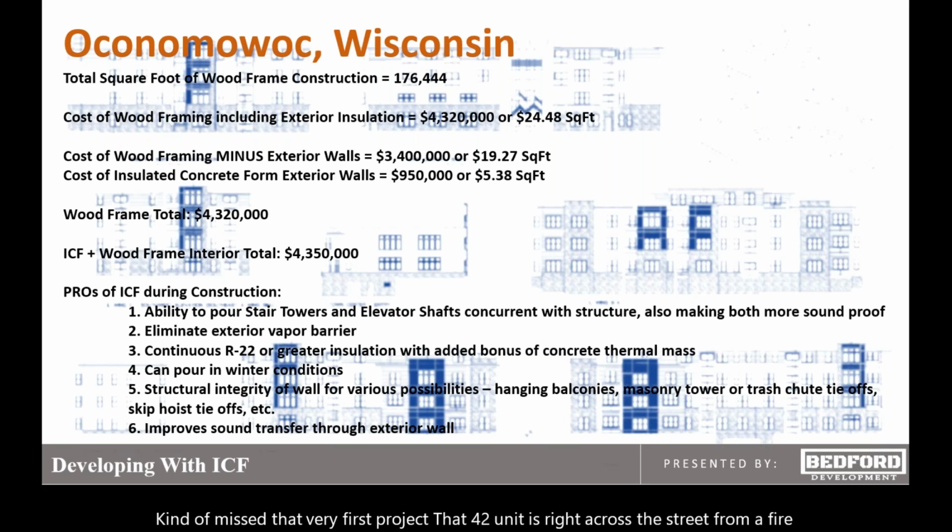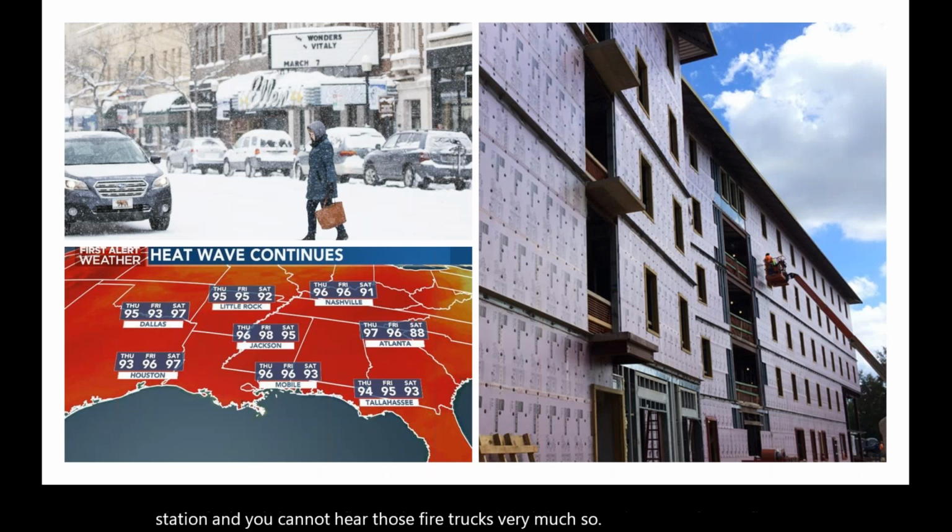So, and again, I talked about it, but this is an example of the continuous insulation that is required in our area for multifamily, which you can get away from with ICF. And so it benefits you in the heat and the cold. One thing I always tell people is if you're in an environment where the outside temperature swings above and below your living temperature inside, that's the most optimal scenario for ICF. But regardless, it's beneficial in the extreme colds and the extreme heats.